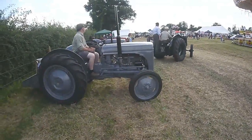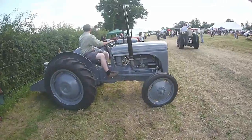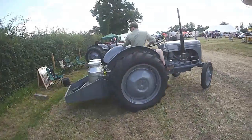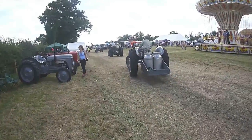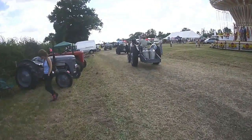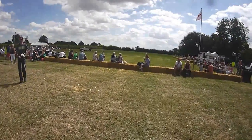Back to a traffic jam. Oh, making a milk delivery. Right, well the cars are going around, so we can have a look at that now.